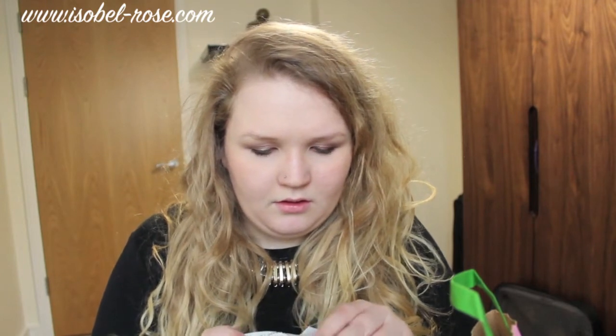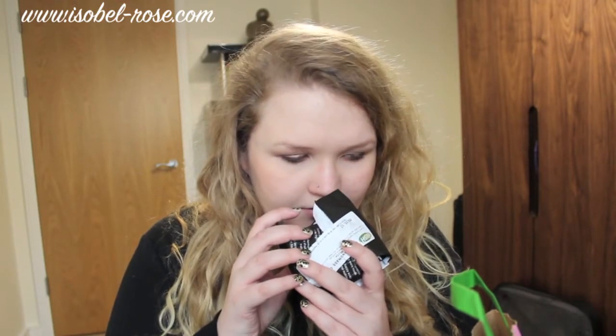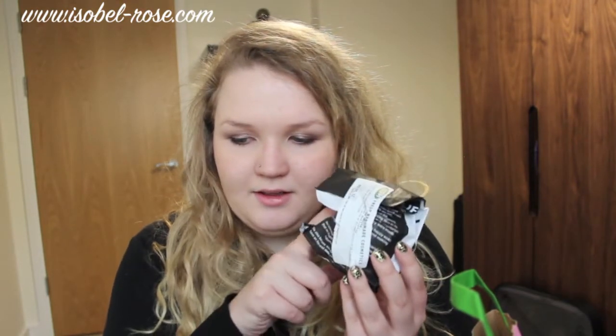Then I got a really boring looking one. It's called So White. And this was £3.20. Okay, I'm not going to open it. It's literally just a white ball. And this smells really nice. It's a bit more floral. But again, I'm so bad at describing scent. Just go in and see your nearest Lush and try them out. So this is So White.